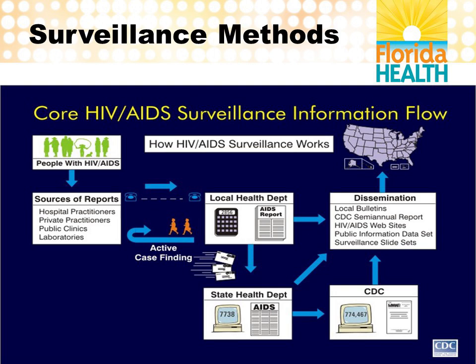The data is then also aggregated and disseminated. We're not collecting it just to house data for nothing, so we're going to use it and disseminate it. That goes out at the national level by the CDC, at the state level by the state health office, and even your local surveillance departments have data that they submit out for public consumption. That can be in the form of webinars like today, slide sets, fact sheets, bulletins, and various other sources. So I encourage you to use that data.